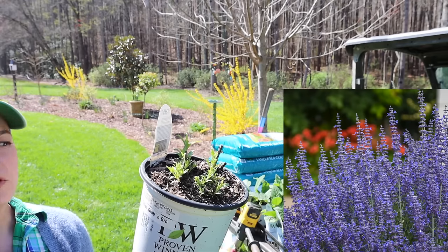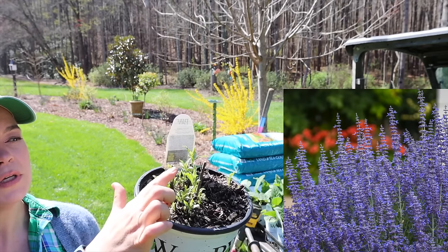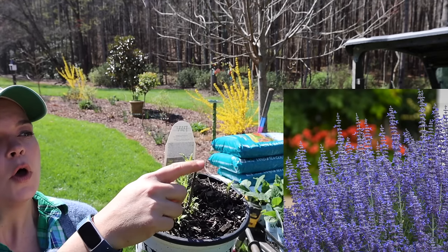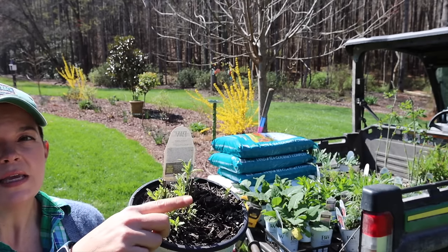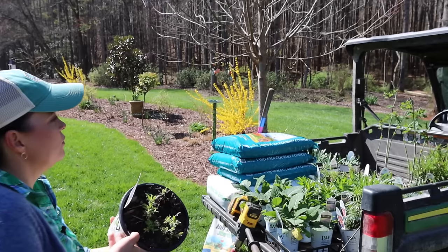Now, this overwintered outside all winter. So all the growth that you see right here is completely natural. This is what my Russian sage looks like this time of year. The old stalks that were dead, I just went ahead and cut them back. So I'm going to cut all that back until I see my nice, pretty new green growth right there. And then there you go. So we've got three of those.